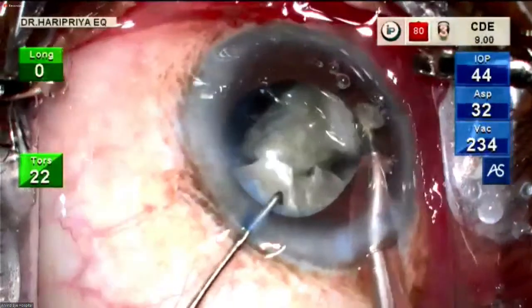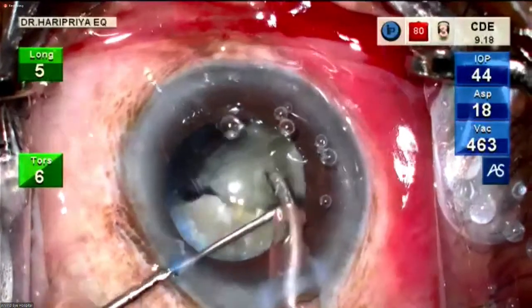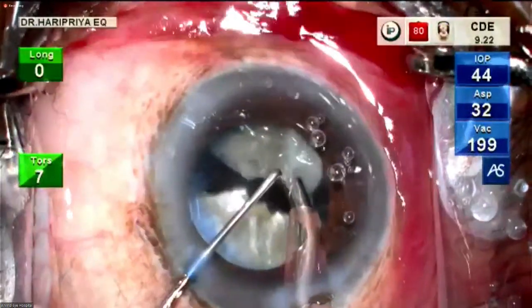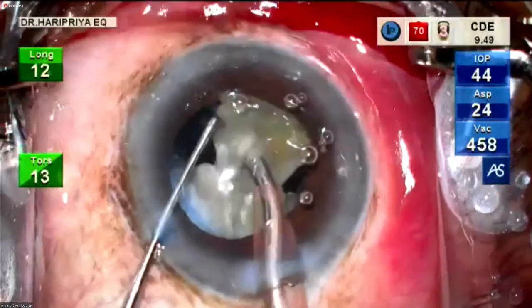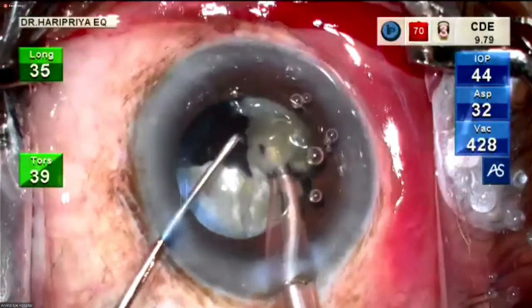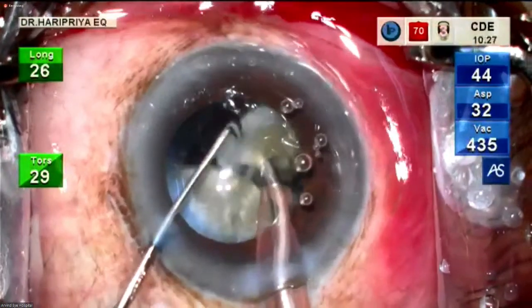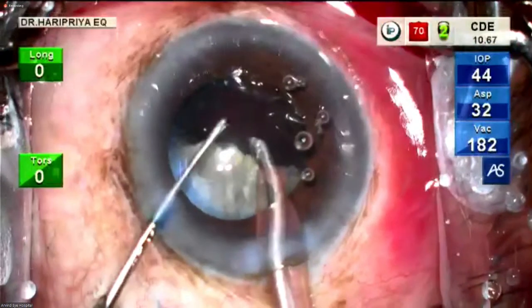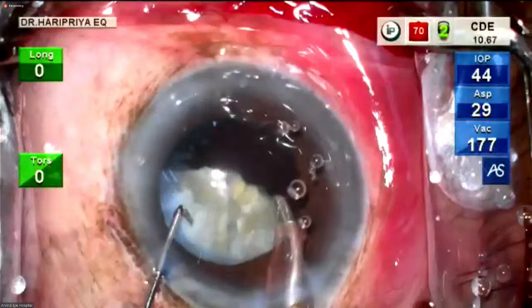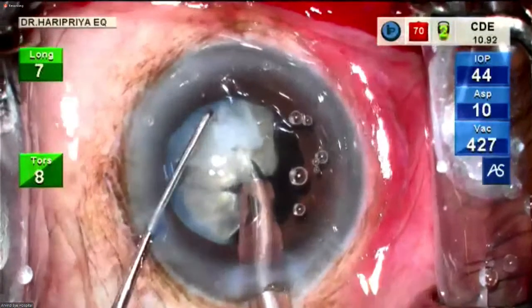So you can see these pieces are stuck to the endothelium. That's because of the viscoat, and the air bubbles which were there initially are still there. So this means that the viscoat actually does stay almost till the end of the procedure, which is why just injecting it once works well. It is quite adequate in most instances. The air bubble is almost still, stuck to the endothelium, which means the viscoat is still there on the endothelium.